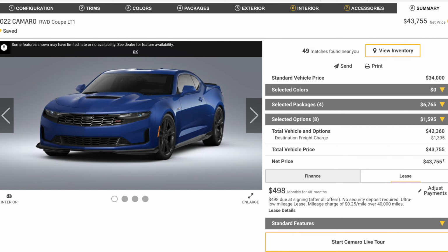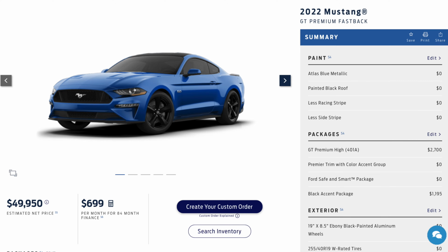To me, the best competition for the Challenger RT Plus in terms of its price range seems to be the 2022 Camaro Coupe LT1 with the 10-speed automatic transmission. Again, great performance at a lower price than the Challenger RT, keeping in mind that this also has a 6.2 liter V8 and it's quicker to 60, and it also has a higher top speed. So overall, this would be the best value per dollar for what you're getting in a two-door American car at the price range. Next up would be the 2022 Ford Mustang GT Premium Fastback.